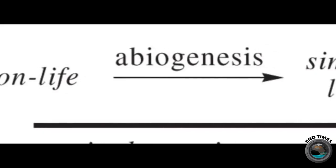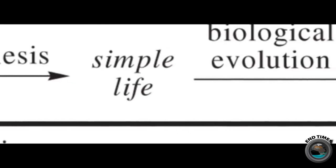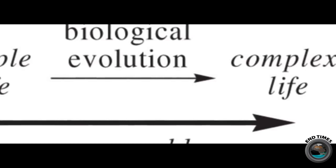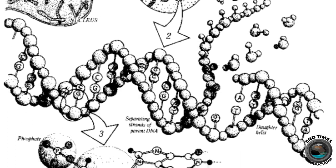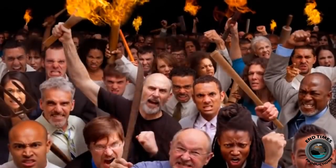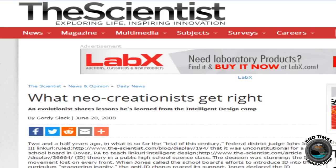Now, Darwinists teach chemical evolution, or abiogenesis, that is, the idea there was an initial self-reproducing single-celled organism that arose due to some natural chemical process, and that this was the first life on Earth from which all other life subsequently evolved. Yet, because this is not science and can't be proved through observation and testing, evolutionists often resort to saying, the origin of life has nothing to do with the theory of evolution. However, evolutionist Gordon Slack rebukes such a cop-out.